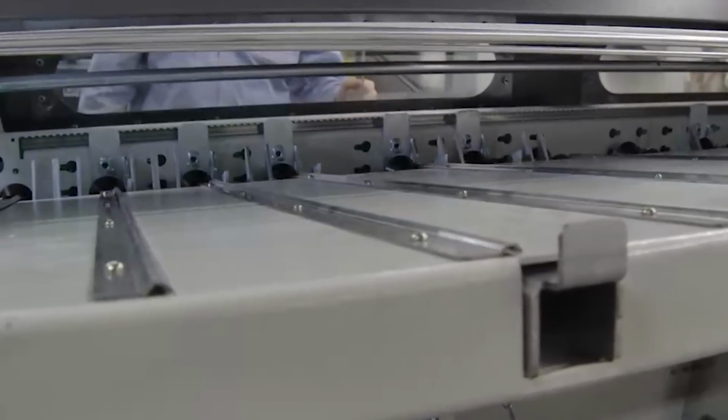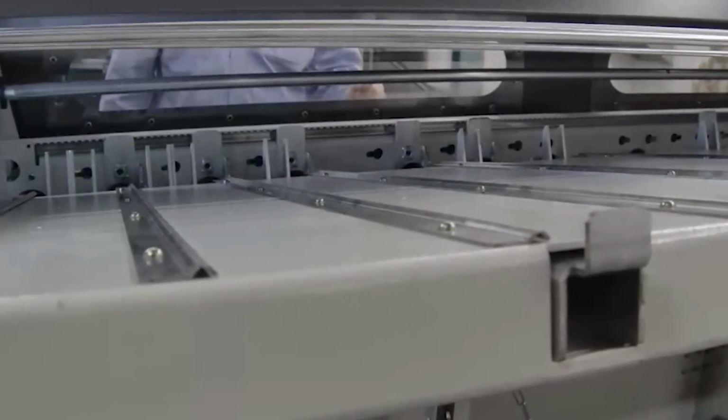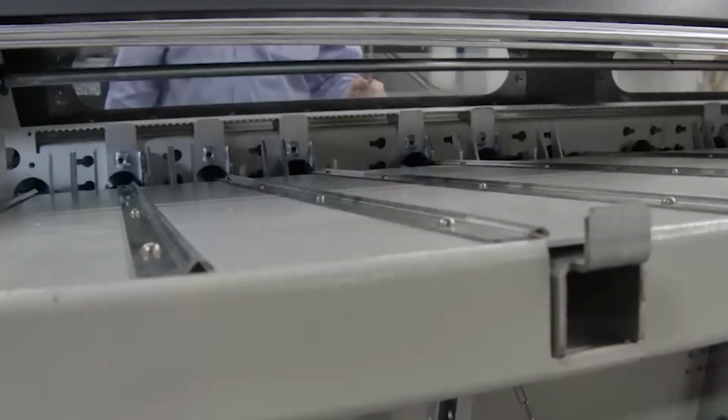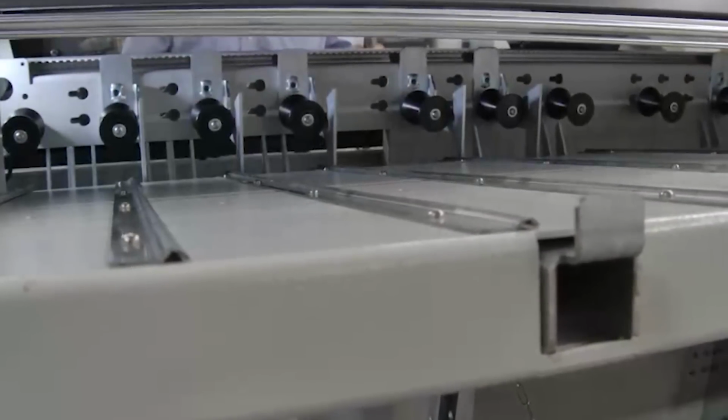Because what I've noticed is there's no perfect machine out there, and we do have great capabilities and probably the most reliable bar feeders out there, but every once in a while there will be an issue. We want to be the first ones that can address it.